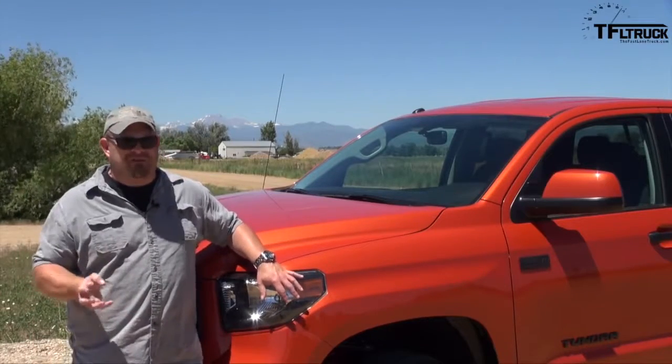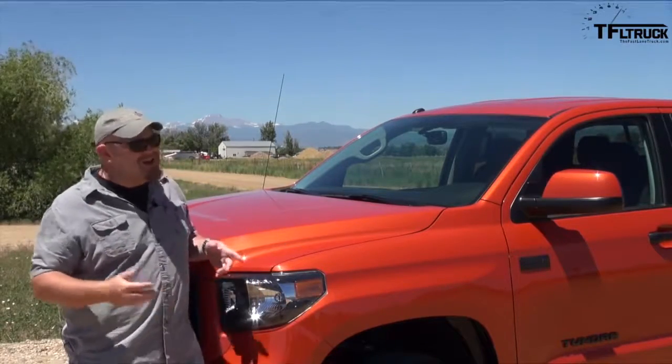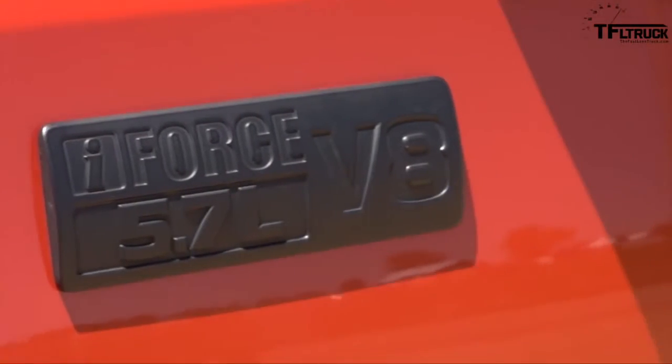Any vehicle that's being tested over a mile above sea level is bound to do poorly when it comes to 0 to 60 times, but this did all right. Look, 9.2 seconds is nothing to sneeze at. And yes, it's not as fast as the Raptor. In fact, it's a lot slower than the Raptor, but it's still pretty damn good for a full-size truck.